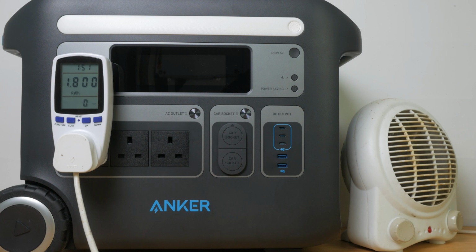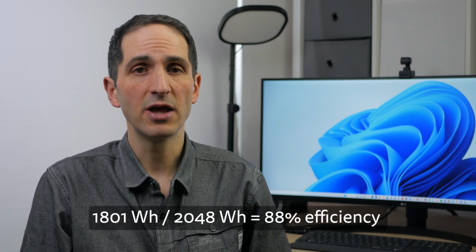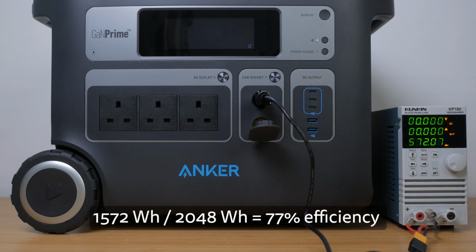Power stations like this will always have conversion losses, and anything over 80% is pretty good. The Anker works out at 1801 watt-hours divided by 2048 watt-hours, which is around 88% and a good result. I did a similar test using the DC output with a 10 amp electronic load attached. I measured 1572 watt-hours, which is a slightly disappointing 77% efficiency.